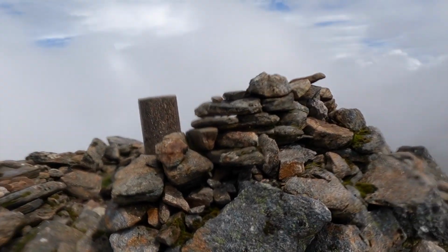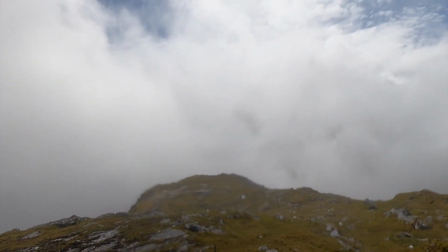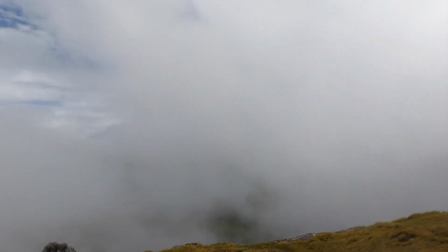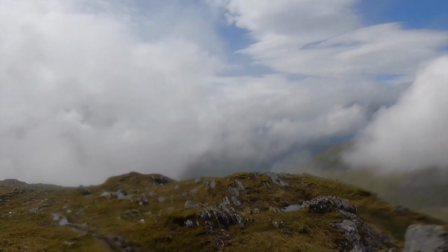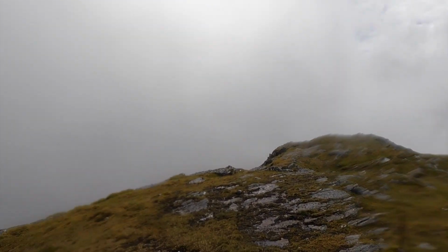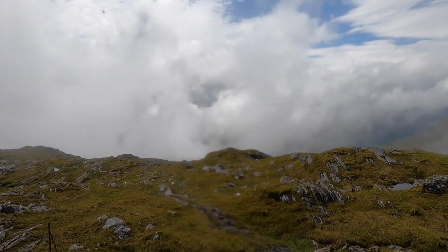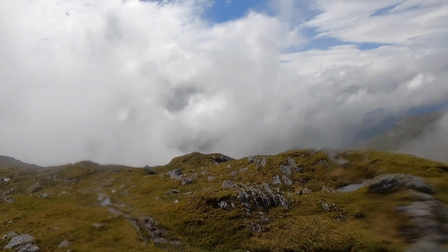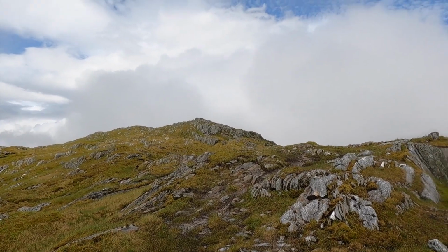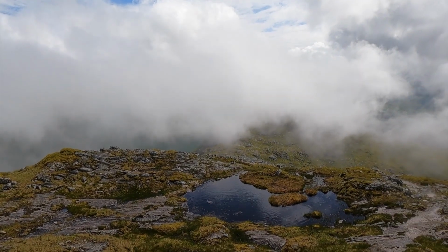So I started walking down and the cloud just cleared, so I've come back to the top to get a view. Did I say this was Munro number 250? I'm not sure. There we go. I think we're above the cloud actually, by the looks of it. Let's start making our way back. So that's the top over there, and the clouds are just clearing again. Wow.